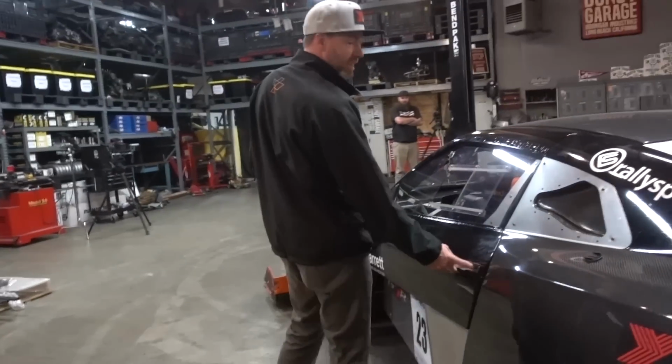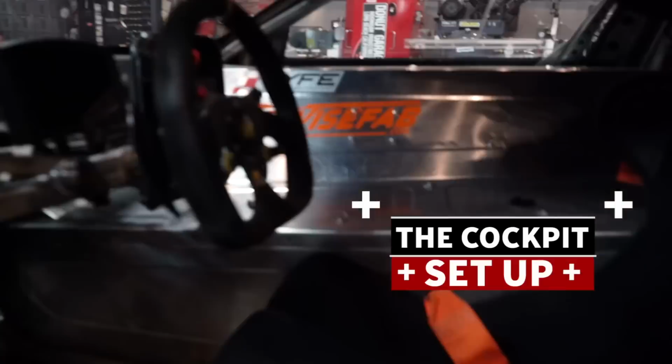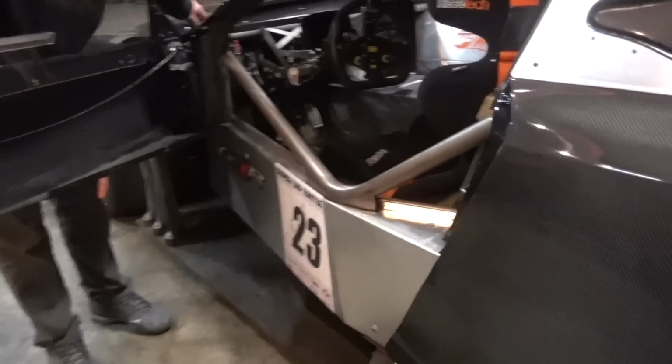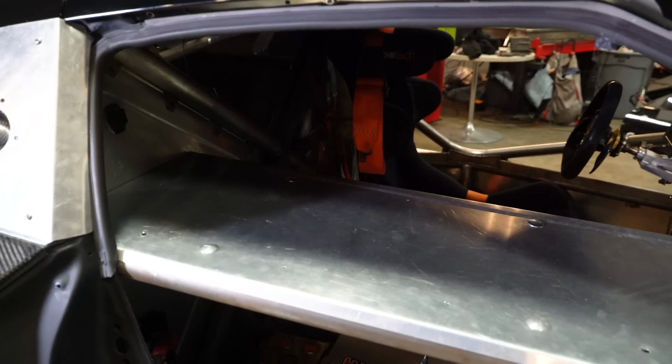Oh, I didn't even look inside. There's your half door there. Ta-da! The cage is drawn over mandrel. Yep, all chrome moly cage. I kind of wanted to ask for a ride along here. How is that not going to happen?